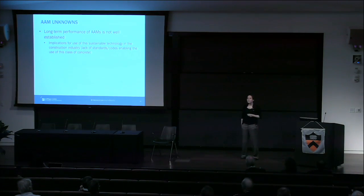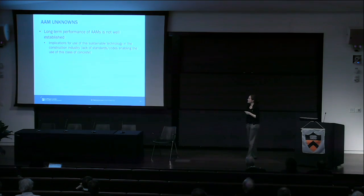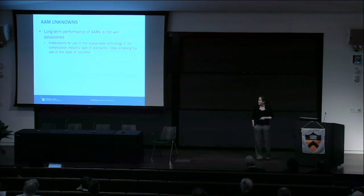Now, we do have a small amount of data that shows that this material does last 50 to 100 years, but that data is not extensive enough to be able to change the construction standards at this point in time. And so that's where the research is really necessary to create this data so that then we can get this new material into the marketplace.